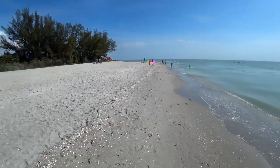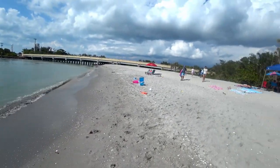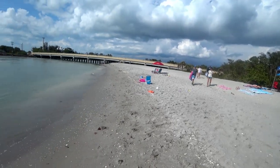Beach looks like... We do have shells here, but kind of similar. I'm heading down the road.